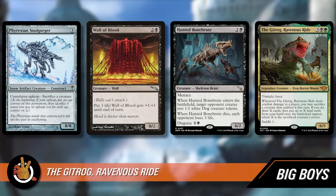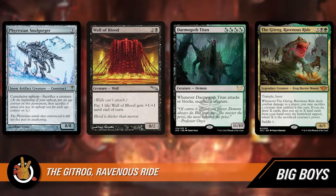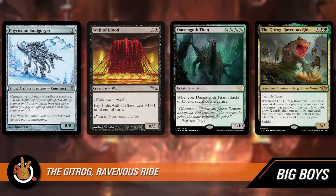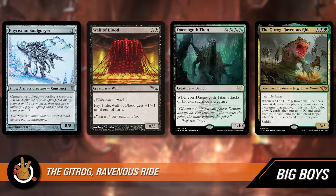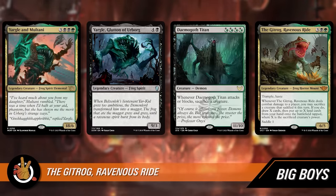Phyrexian Soulgorger, 3 mana, 8/8. You want to cast that one on the same turn that you cast the Gitrog so you don't have to pay that cumulative upkeep. But Demigod Titan is great. This is a 4 mana 11/10. You cast this the turn before Gitrog, slam Gitrog, throw the Titan, draw 11 cards, put 11 lands into play. And then you have the original Yargle and the Yargle and Multani. Just an 18/6. Measly.